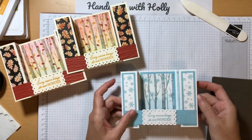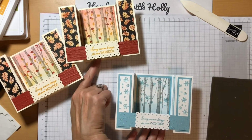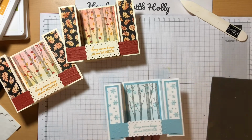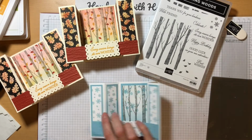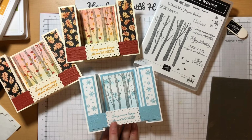I made you a winter version. So this one is the same technique. Instead of using the leaf stamp, I use the snowflakes. So I simply use the same snowflake stamp, and remember, that's right here in Welcoming Woods. I just took the snowflake stamp and made my own DSP to coordinate, and used the same. Every season brings its own wonder.